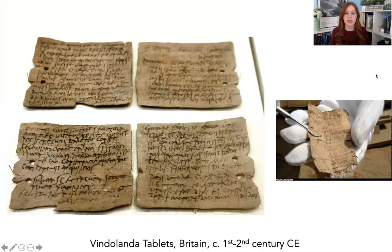So these are the Vindalanda tablets. We have tons of them, hundreds and hundreds. And they are a great record of life in a Roman military garrison in Britain. A really great look into military life in general, also just what the concerns were of people, how people lived, what they were thinking about, because a lot of these tablets are very personal. They're just personal communication between people.